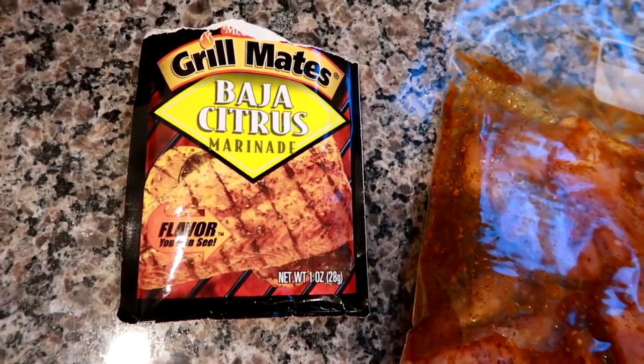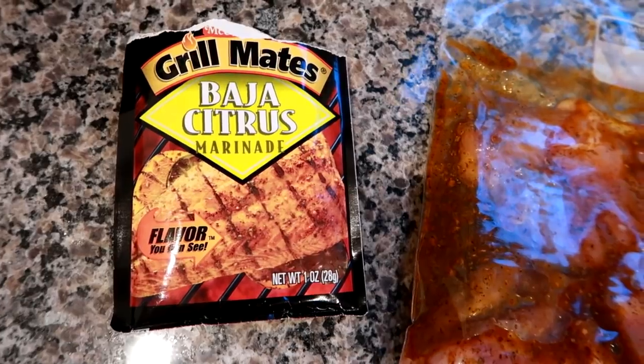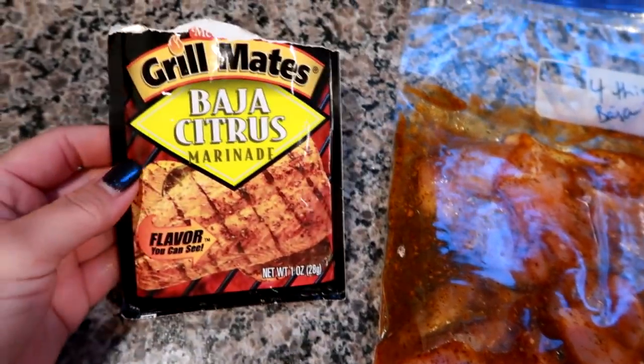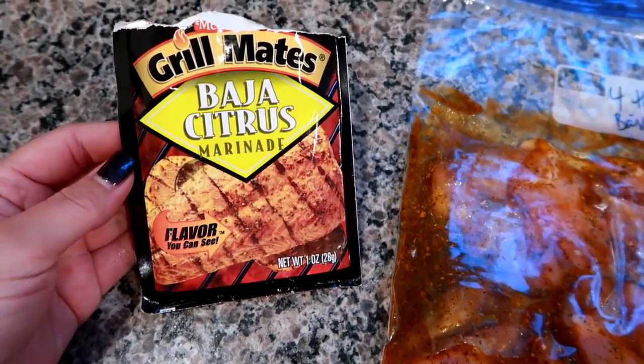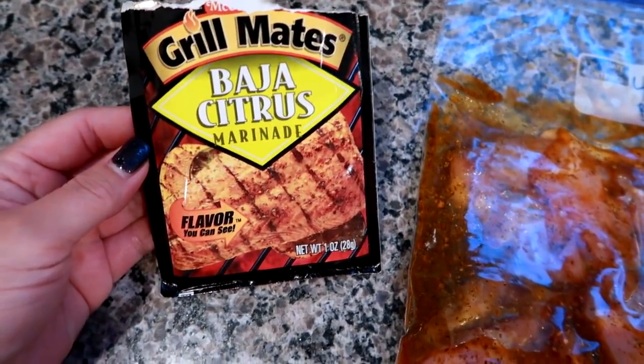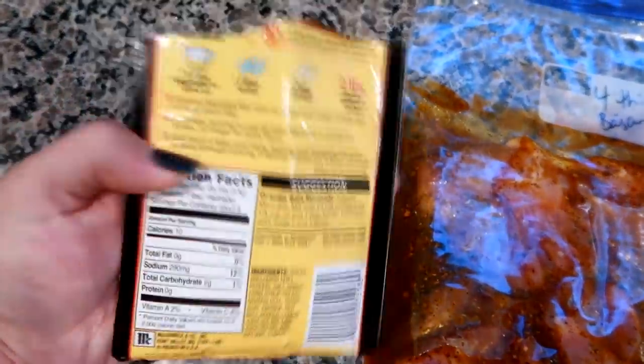Alright guys, I've told you about this marinade before. It's the Baja Citrus. Obviously, if you're new, you might not have seen it, but I discovered this, I don't know, a handful of months ago. Our friend Justin told us about it, and it's excellent. And it's really easy. It's just a dry mix, and you add water, vegetable oil, and vinegar.